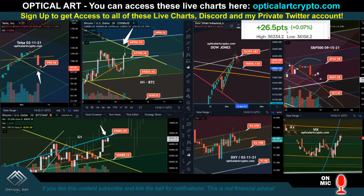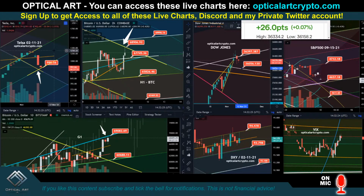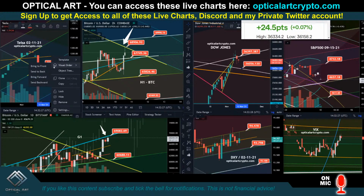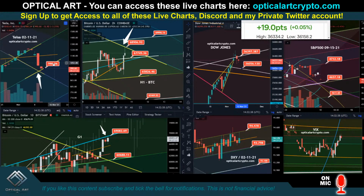All right, so let's see if Tesla breaks this support right here, this blue line. Let me make it yellow. All right, let's put this in the front. All right, so Tesla is at support. Let's see if we get a bounce. Watch these charts play out live, guys. So if we break below this, you have two support levels, double support. You got this support level here, right? This line, and then you got this line down here. But we might push up from this point. Let's see.